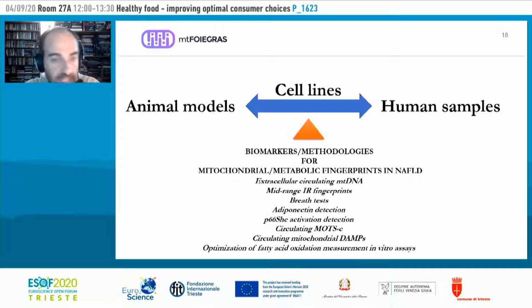For example, MOTS-c, which is a mitochondrial peptide apparently detected in circulation, could indicate the condition of the liver, and if injected in animal models, it can decrease obesity. We also detect circulating mitochondrial components related to inflammation. This is very important, especially in the liver. We use mid-range infrared fingerprints in serum to try to predict which stage the patient is at, and we detect mitochondrial circulating DNA, which is very pro-inflammatory, among many other methodologies.